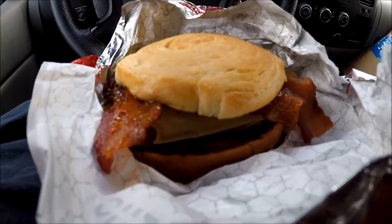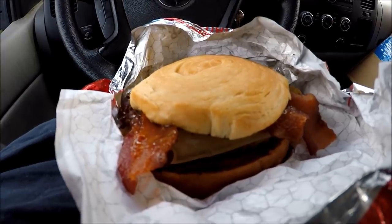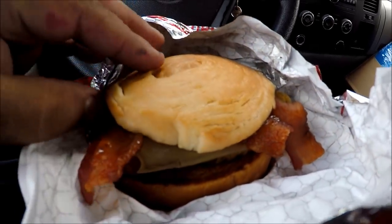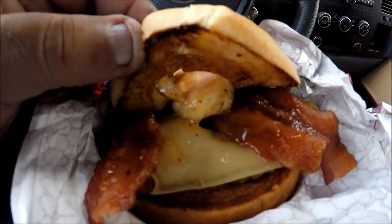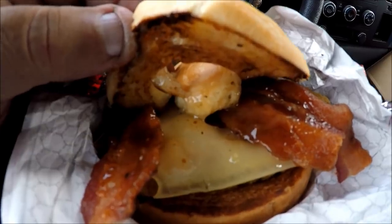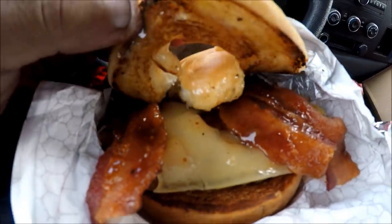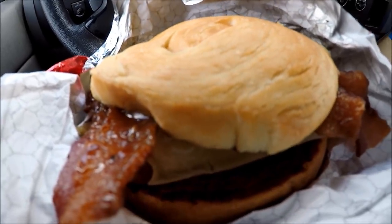Okay, muchachos and muchachas. Today I'm doing Wendy's bacon maple chicken sandwich. It comes with a chicken breast, Swiss cheese, Applewood smoked bacon, and a maple glaze on a warm croissant. So $6.39. Looks pretty good. This is Wendy's new maple bacon chicken sandwich.